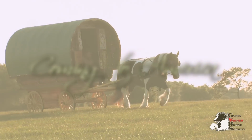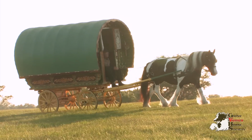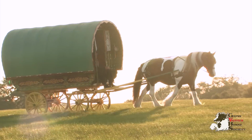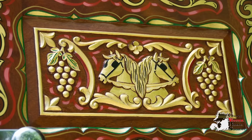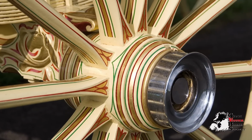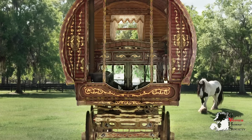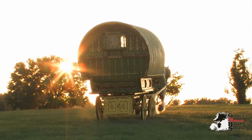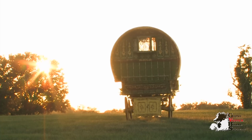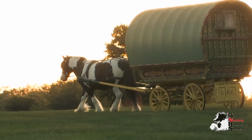Gypsy carts and caravans can be found throughout Europe, but only in one place in the world did the gypsy caravan become an art form, and that's Great Britain. So the most highly decorated gypsy caravan in the world is the English gypsy caravan. So it only made sense then that there would be a vision born to create an art form to pull the art form. And that, of course, is the Gypsy Vanner horse. So Gypsy describes the people, and Vanner describes the vision.